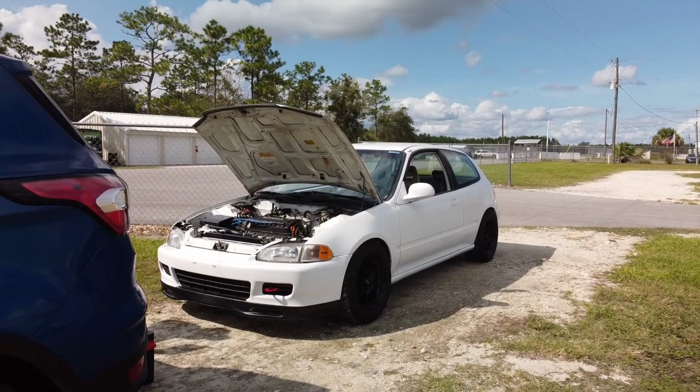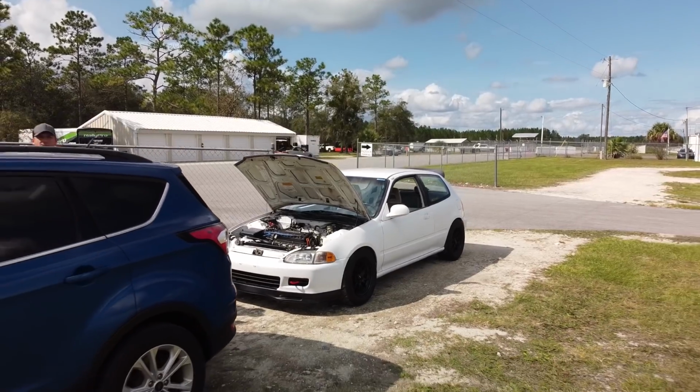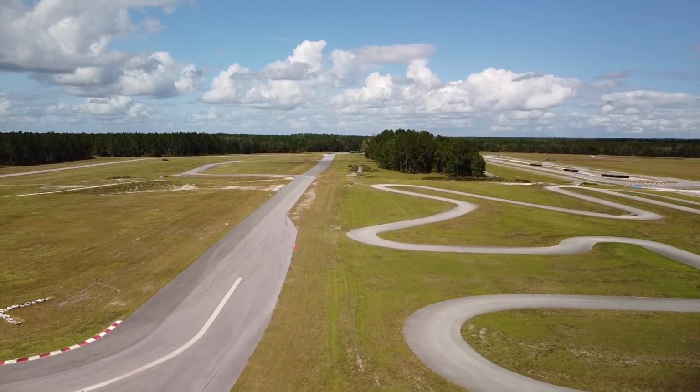This is my 1992 Civic hatchback. And this racetrack is called the Firm.